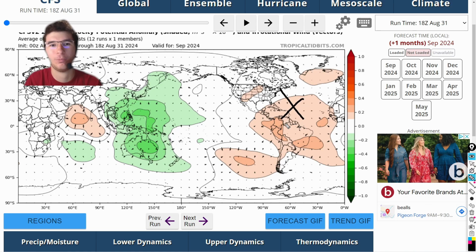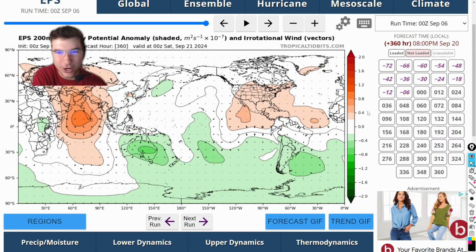Where did our rising air go? It's not there anymore, is it? Well, let's look at another model. Maybe it'll come back, right? Maybe we'll see our upper level moist air make a return and finally kick the season into high gear, right? We're gonna see.